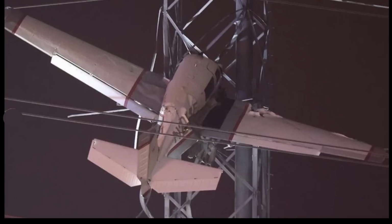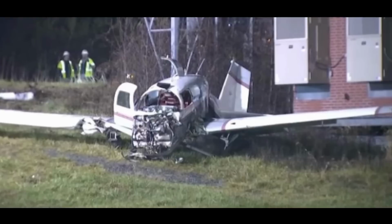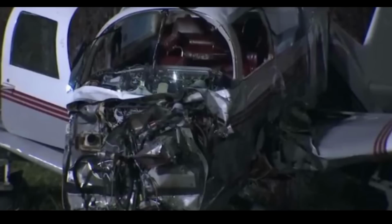And then they have to go ahead and figure out a way to strap up that aircraft and haul that down without hurting anybody or doing further damage to the aircraft or those towers. And then there they got it down, and they can investigate exactly what happened. Here's a closer look.